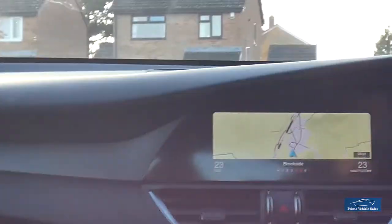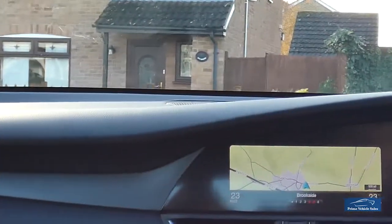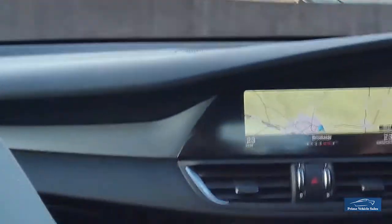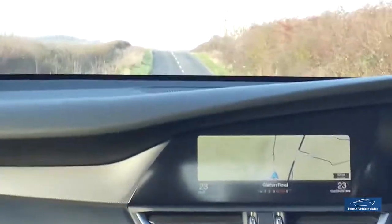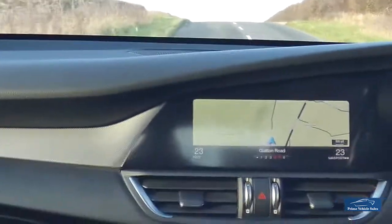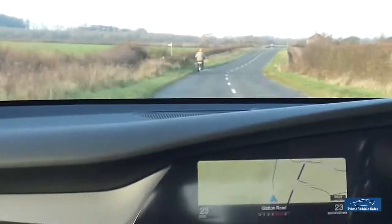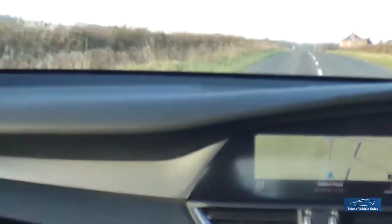Welcome to our virtual road test of our 2017 17 plate Alfa Romeo 2.2D Speciale. It's automatic, it's got the 8 speed auto box, which is a really nice smooth box, just over 29,000 miles in Alfa Red. So we're just giving it a run up the road. See, smooth as gear changes are, seamless, nice and smooth. No squeaks, rattles or bangs.